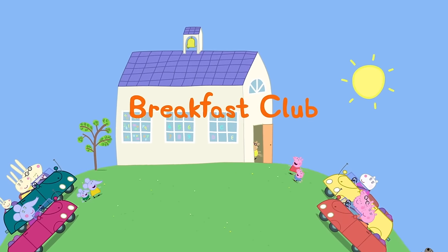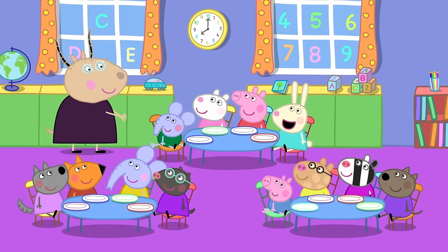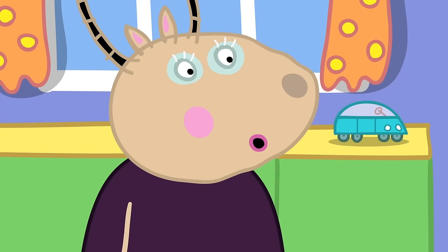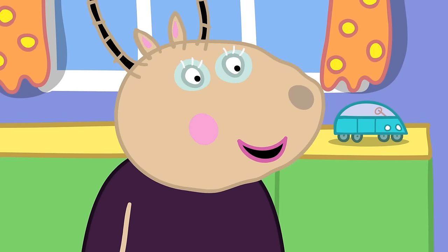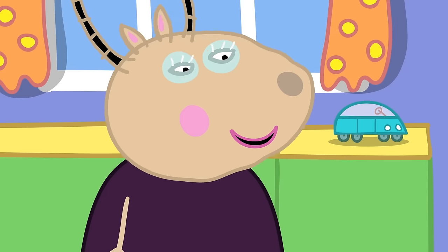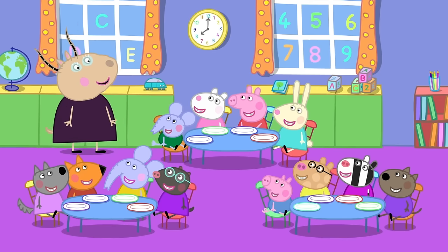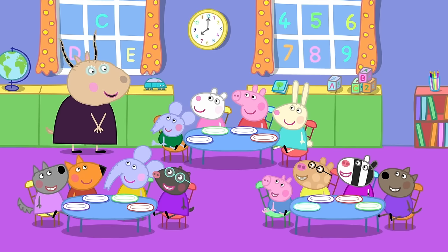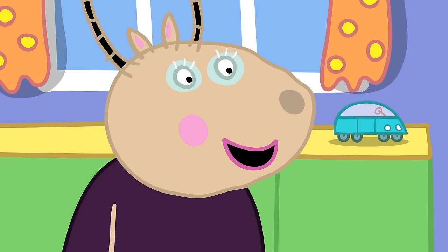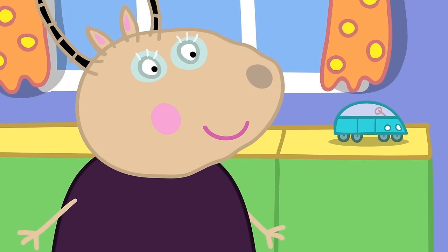Breakfast Club. Peppa and her friends are going to playgroup earlier than usual this morning. Good morning, children. Good morning, Madame Gazelle. Who knows why we have come to playgroup early today? Isn't it because we didn't learn enough things yesterday? No, Danny, that is not the reason. Is it because you like us so much? Well, I do like you all, but it is not the reason. Is it a very special day today? Yes, Pedro. We have all come to playgroup early because today is Breakfast Club.